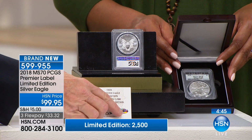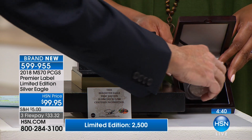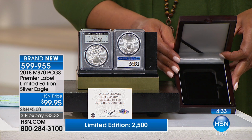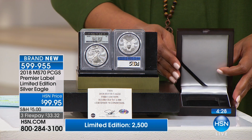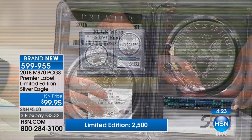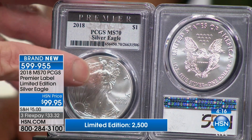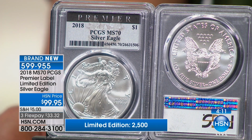And once again, that is a PCGS certified hologram along with the coin that is absolutely perfect mint state 70. So there's only 2,500 of these coins for worldwide distribution. Now, if you look at many of the other PCGS 70s, since they're all lumped together, there's going to be 75,000, 100,000, 125,000, 150,000 coins that are certified and in that big grouping. However, if you go to PCGS and look at Premier, you're going to be able to see that they're listed individually, and that has never been done before.